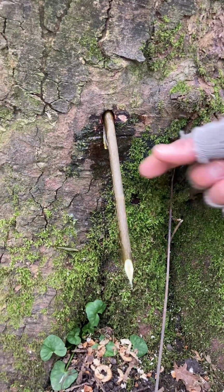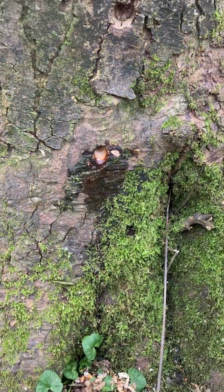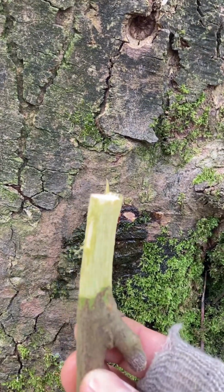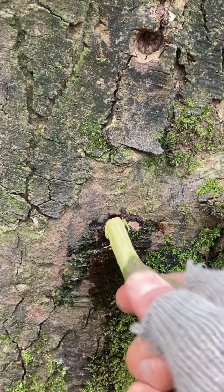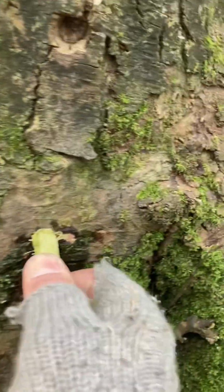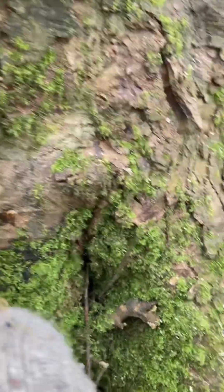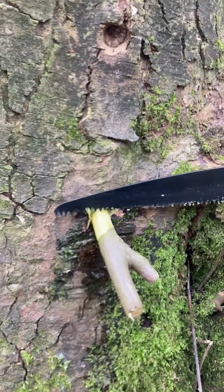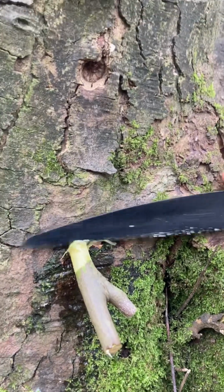Next up, we're going to remove the spile and then re-plug the hole that we've bored. To do this, take a piece of live green wood, plug it in the hole and push it as far in as it will go. Once the bung is in, you then take a saw and just remove the excess of the bung.